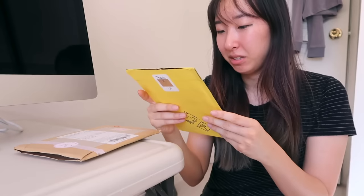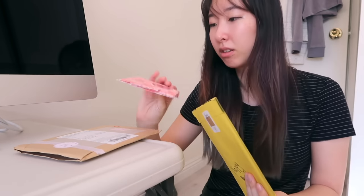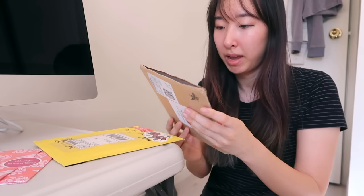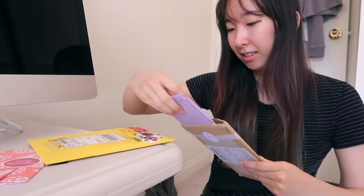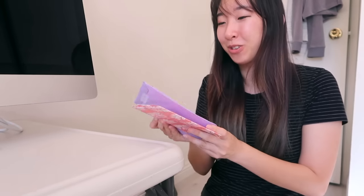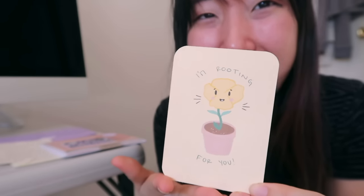We'll see. I also wanted to show some things that I got in the mail. This one is from Alcorta Illustrations. And then I have another package. I'm not too sure who this is from. Oh my goodness. Everyone's packaging game is just so strong. I need to learn. This one's from Alcorta Illustrations. Here's some plant and Animal Crossing theme stickers. It's so pretty. Everything is so nice. This little print says, I'm rooting for you.